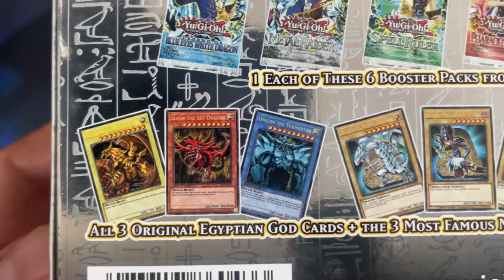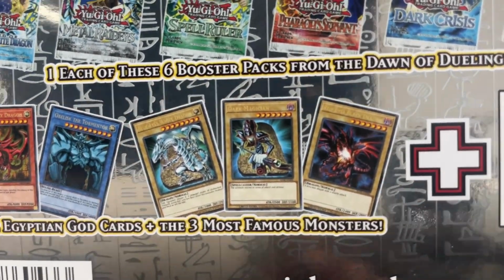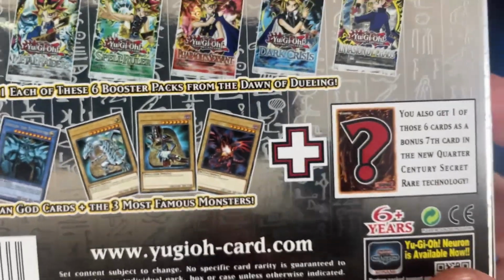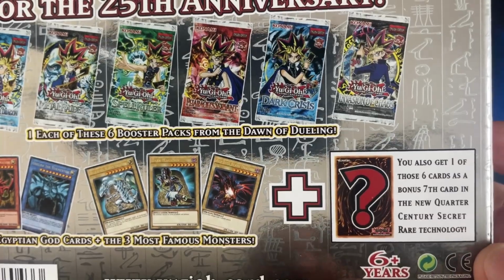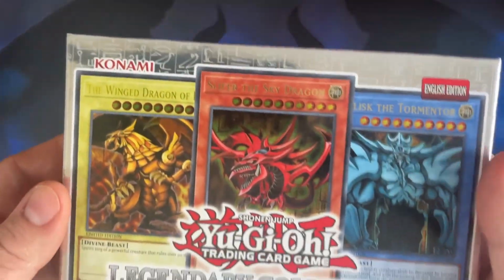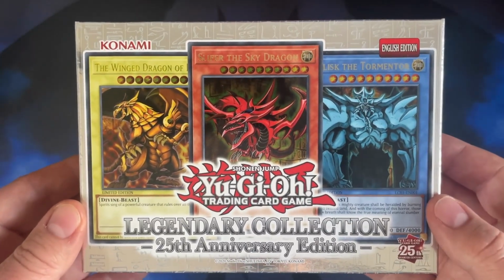And then on top of that, you get the three Egyptian God cards, and the special edition Blue Eyes Dark Magician and Red Eyes Black Dragon, and then you get another special card in their quarter century secret rare technology foiling. And all of these cards are immediately tournament legal.